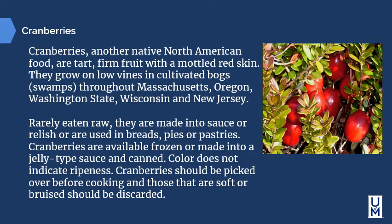Rarely eaten raw, they're made into sauce or relish, or used in breads, pies, and pastries. Cranberries are available frozen or made into a jelly-like substance and sauce and canned. Color does not indicate ripeness, however. Cranberries should be picked over before cooking, and those that are soft or bruised should be discarded.